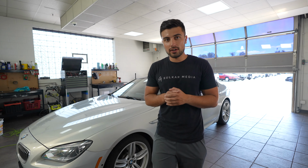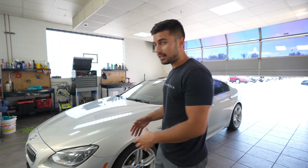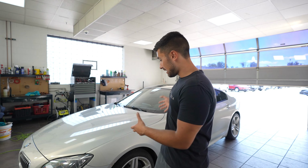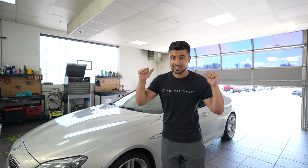So let's do a quick little walk around so you guys can see the condition of the car as soon as it got off the truck. Now, I bought this thing completely sight unseen with a couple of pictures off of Auto Trader, and as you guys know, I've got to get the deal. So with that being said, it is pretty filthy and it does have a couple things that need to be addressed. But the reason I really love this car is actually on the inside.